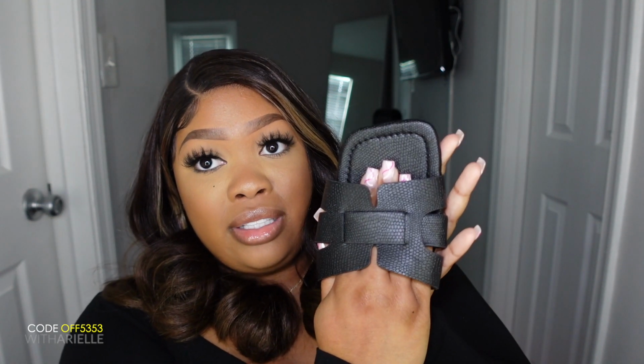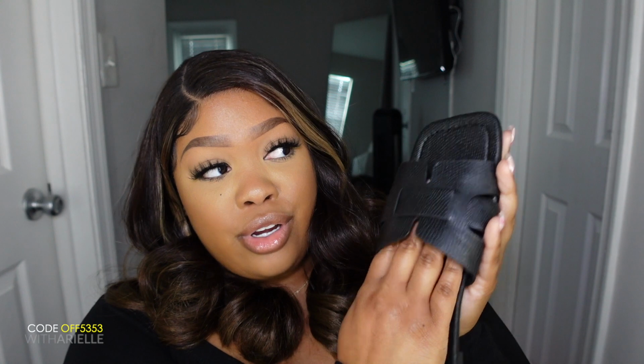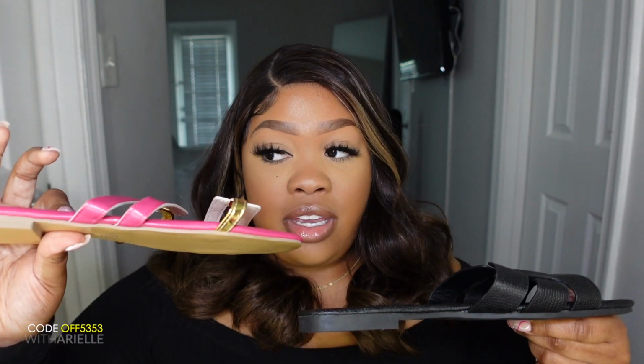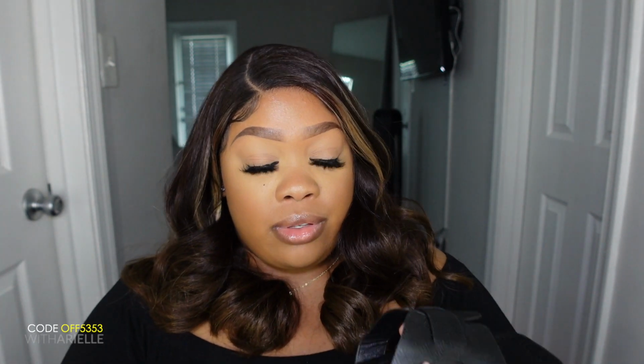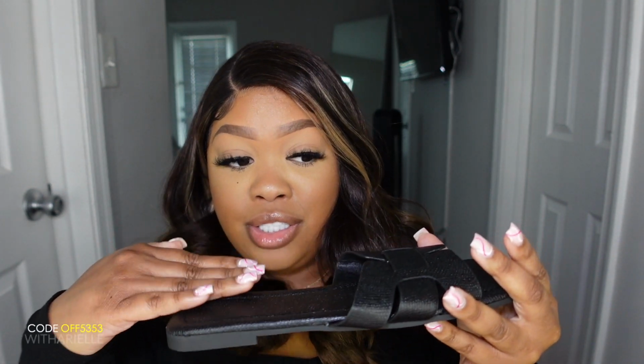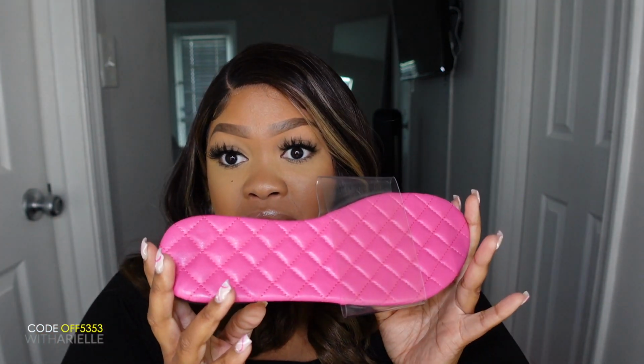Like I can get my foot in this one, but my toes are not trying to get to the top. They feel really good quality. Both of them, both of the qualities of these are nice. These are a little bit thinner, but that's just the way they were made. I do think the quality on both is nice. They just, my feet don't fit. Correction, my feet fit lengthwise, just not height-wise.